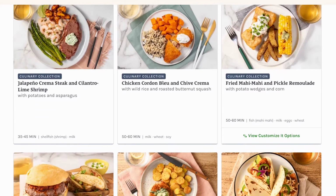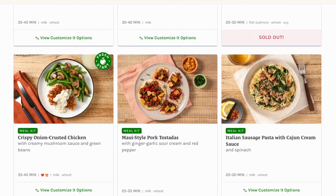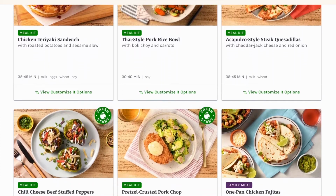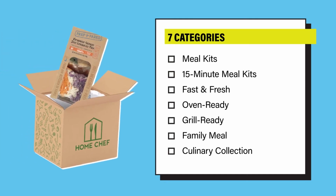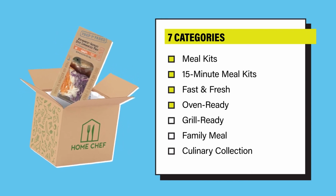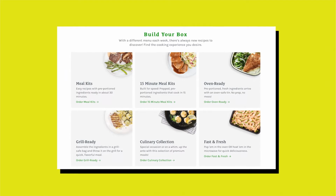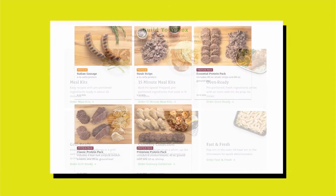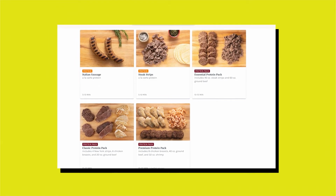Home Chef offers more than 20 individual meal options per week. And while there are always standards like a taco or a rice bowl, the meals themselves are hardly ever the same, so you can always know that you're getting something different. There are currently 7 major categories of meals to choose from. There are the standard meal kits, 15-minute meal kits, fast and fresh, oven ready, grill ready, family meal, and the culinary collection. Home Chef also stocks pre-made breakfast, salad, pizza, snack, and bread options that can help fill your pantry and save you a trip to the grocery store. And there's even an option to bulk purchase meat, poultry, and seafood in its protein packs.